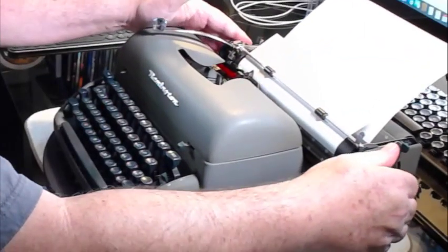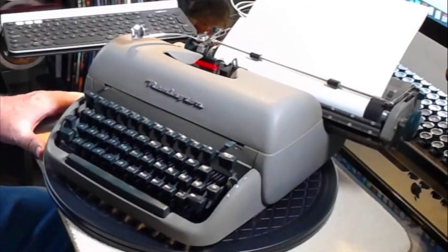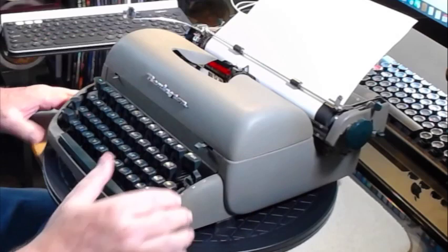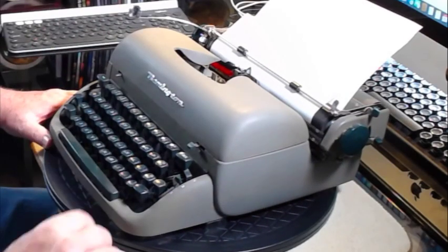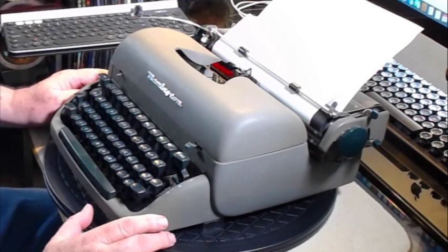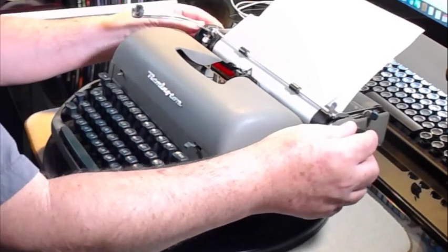All right, so I have some paper in here now, and let's say you're having to type a little essay for a class, and you want to type in H2O. And so that has a subscript 2, and you can do that on this typewriter by using a special release to it.